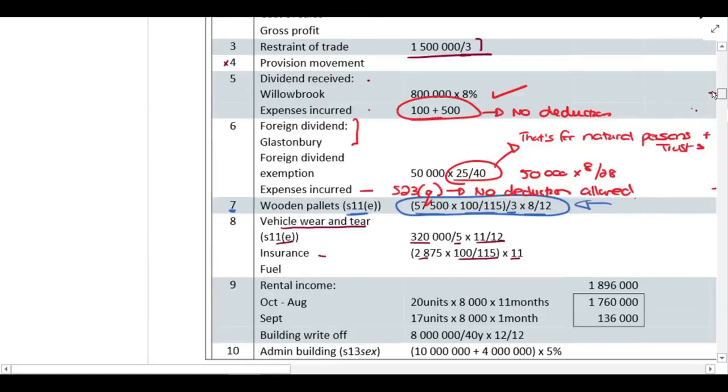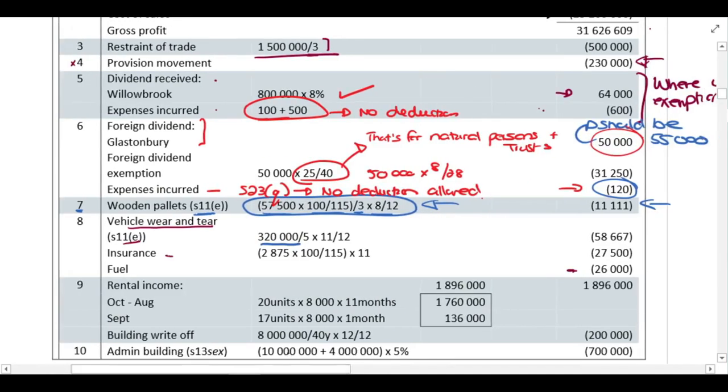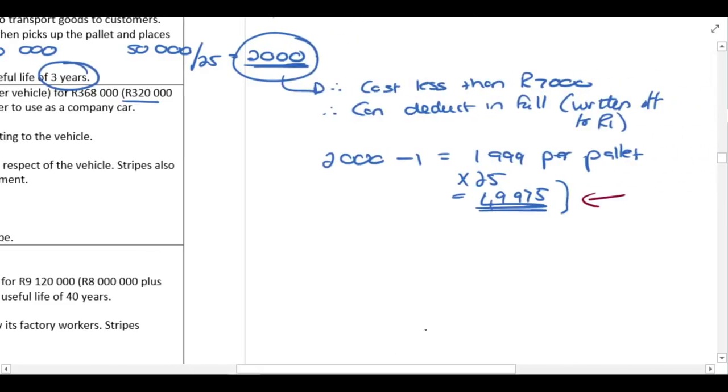So let's quickly take a look here. That's that 11 over 12 there, which they did in the calculation. So that's correct. But what have they used here? They've used the cost excluding VAT divided by 5. They tell you that there's a useful life of 5 years, but they used the cost excluding VAT. Is that correct?